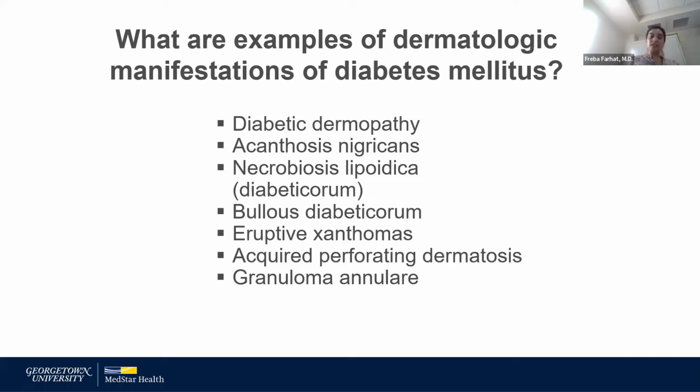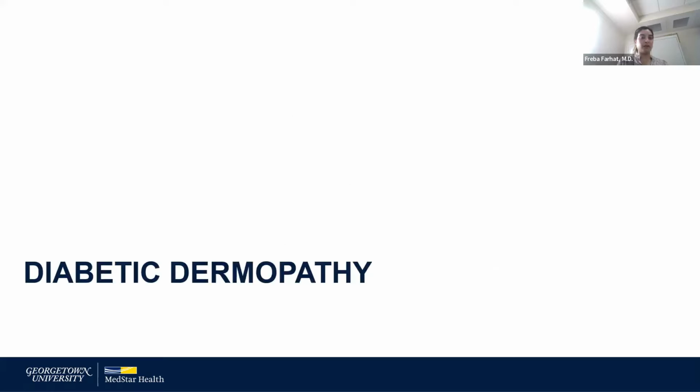There's also the entity called necrobiosis lipoidica. It used to have the diabeticorum component to it, but that has fallen out of favor just because it's not always associated with diabetes. There's also a phenomenon called bullosis diabeticorum. We tend to get consulted a lot for bullous dermatoses just because they're always concerned that there might be an autoimmune component, infectious component, but these tend to be completely sterile, non-inflammatory, non-immune. It's a non-autoimmune process. There's also another phenomenon we tend to see mostly in our end-stage renal patients, but we can see it in underlying diabetes as well, called acquired perforating dermatosis, and then granuloma annulare. All right, so let's get started.